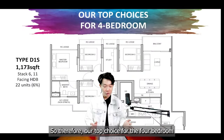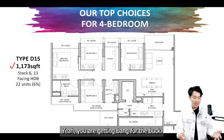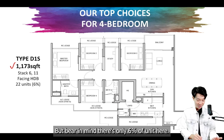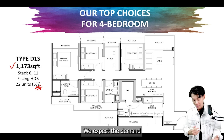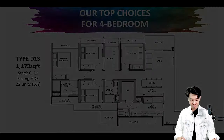So therefore, our top choice for the 4-bedroom is the 1173 square feet. It's the smaller layout, yet you're getting bang for the buck. You have everything you need, but bear in mind there's only 6% of units here. There's only 22 units, 2 stacks. We expect the demand to be really high for these 2 stacks.